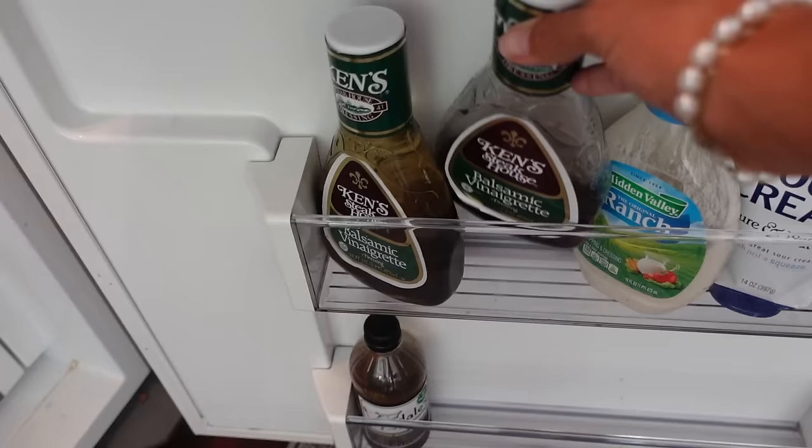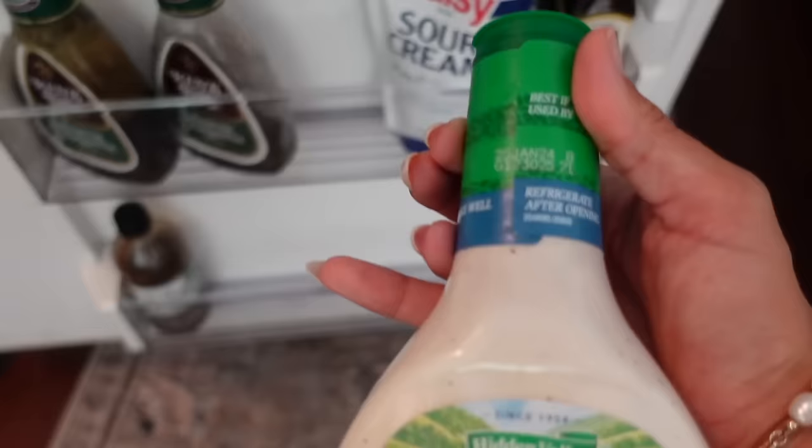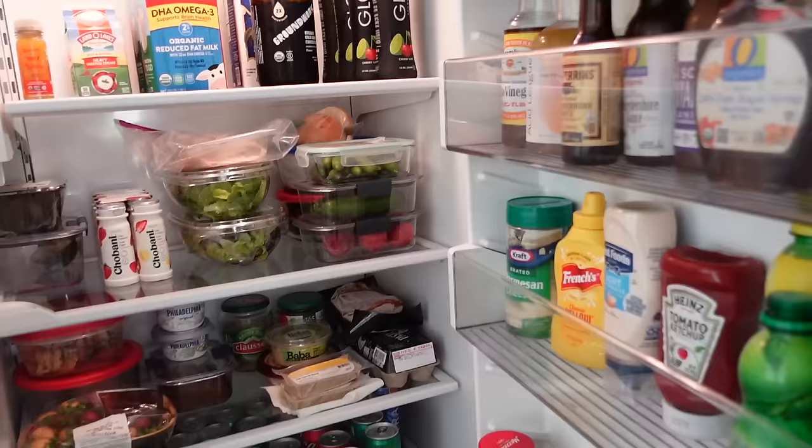No one really eats it. It's honestly probably expired. I need to check that. It expired in January, I think. Of 25? No way. Of 24, right? We did it. Our fridge is probably defrosted because I had it open for so long. So we're gonna close it. And then I just need to clean the outside of it.